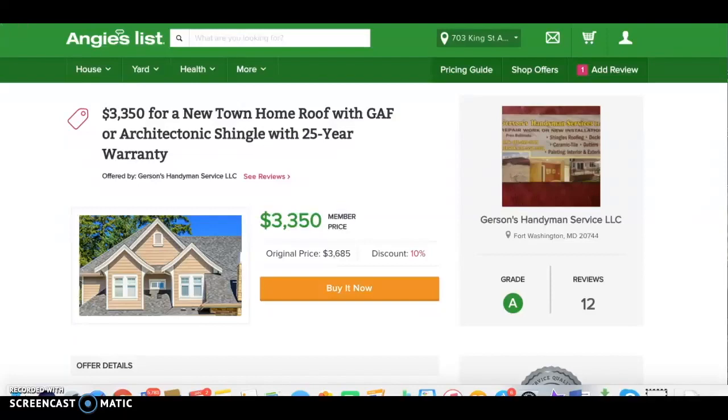So I would definitely check out Angie's List. Best thing about it, they have reviews. You have vetted, qualified contractors. A lot of people when they look for quote unquote deals on contractors, they look on Craigslist. And Craigslist is not the best. You can find people on Craigslist, but you have to go through so much vetting. They're not just going to have deals like this.